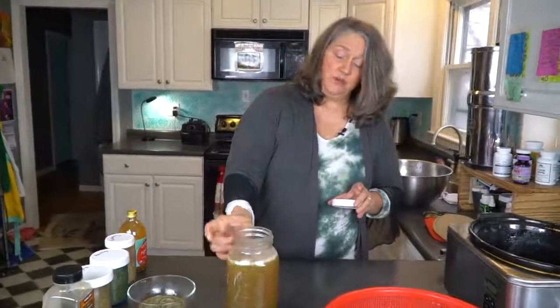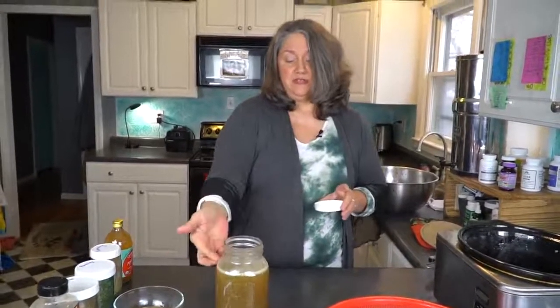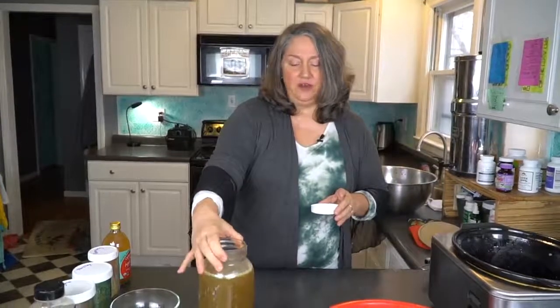But this is the time where you're going to salt it. So about a teaspoon per quart. This is obviously a half a gallon, so this is 2 quarts. But I don't just put salt in like that, because when I'm cooking, I'm sauteing vegetables and putting salt in there. So I season at the end. I like my bone broth to stay salt-free.